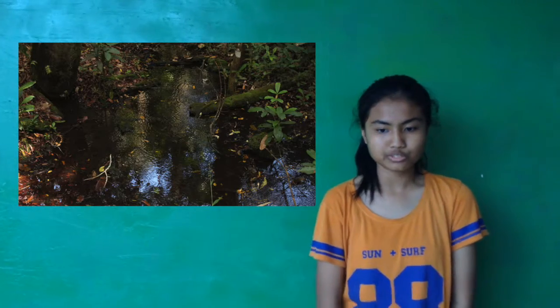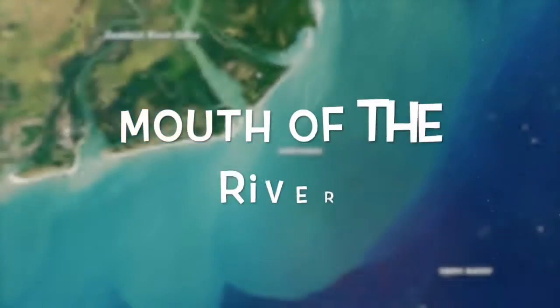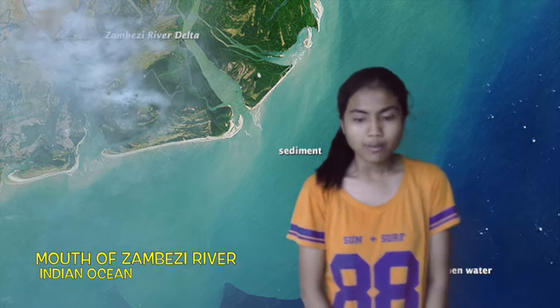The Zambezi River source is located in northwestern Zambia. The source is from a dam just below an uprooted tree. It is below this dam where the river bubbles into life. The mouth of the Zambezi River is in the Indian Ocean. The mouth of a river is where the river flows to. So for this river, it flows to the Indian Ocean.